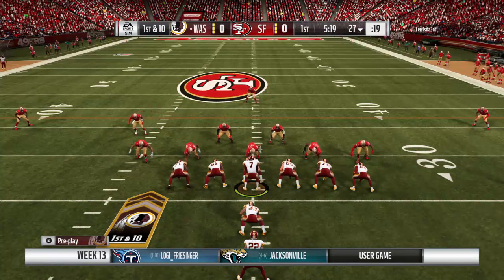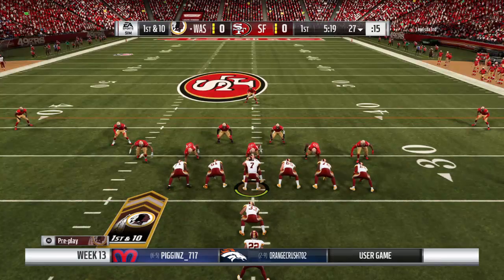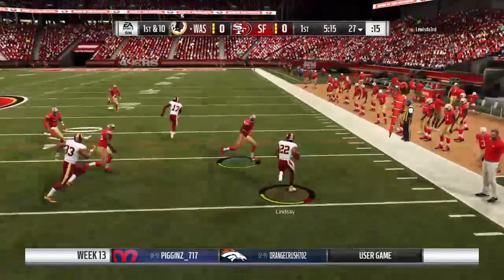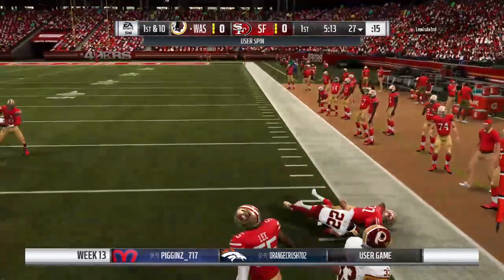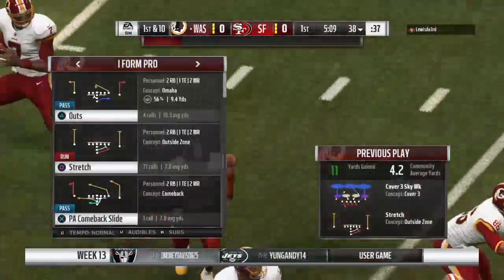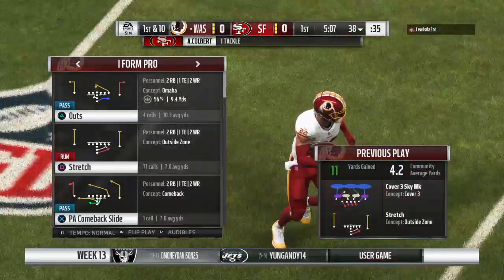Green 39. Now a handoff looking right. And he's taken down but able to slip across the 35. A gain of 11 to kick off the drive, and it's a quick first down.